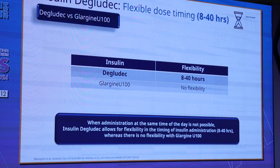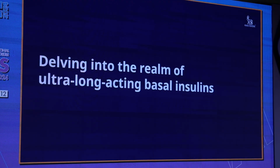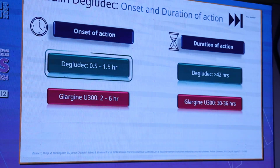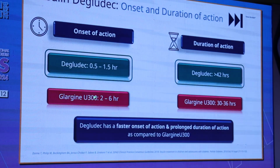So glargine U100 has no flexibility, whereas degludec has a flexibility of 8 up to 42 hours. If you compare degludec with glargine U300, again glargine U300 takes 2 hours to act, whereas degludec takes just half an hour to act.